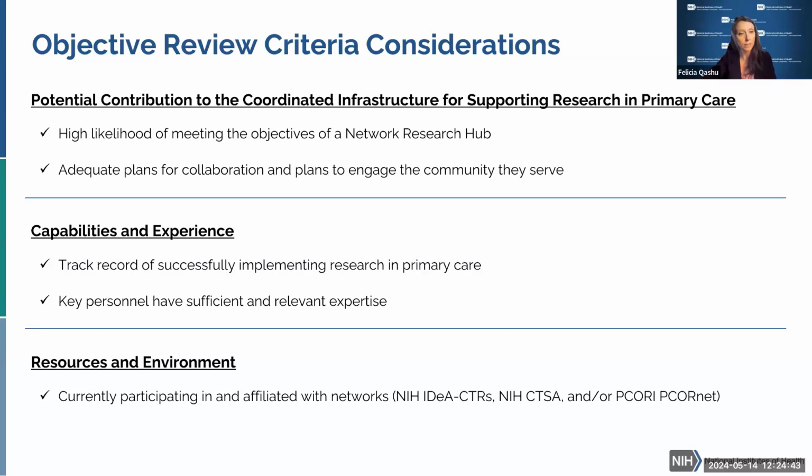In terms of capabilities and experience, the reviewers will be asked to look at if the applicant has demonstrated a track record of successfully implementing research in primary care settings in the recent past. We're looking at prior experience that showcases the ability to access and partner with underrepresented individuals in clinical research, and evidence of prior partnerships or relationships with the proposed clinical sites. Do key personnel have the sufficient and relevant expertise to support the activities of a research hub?